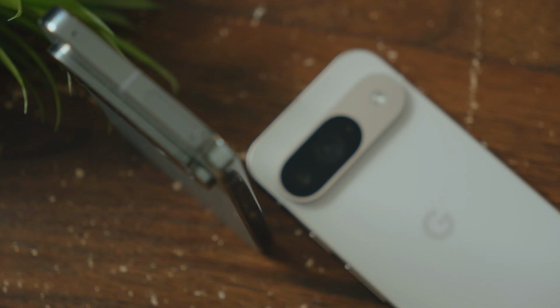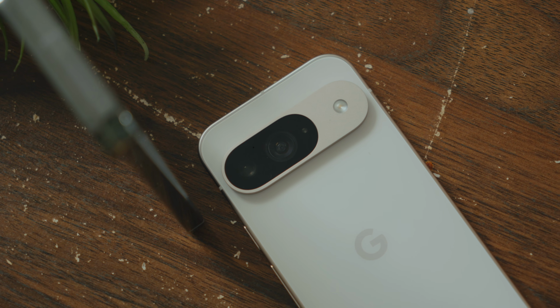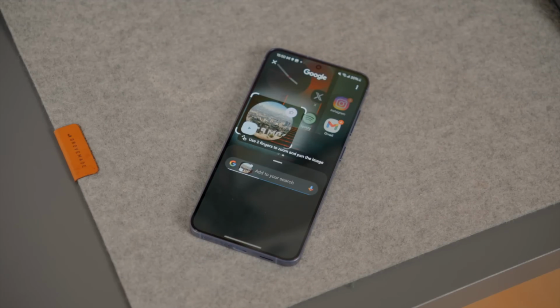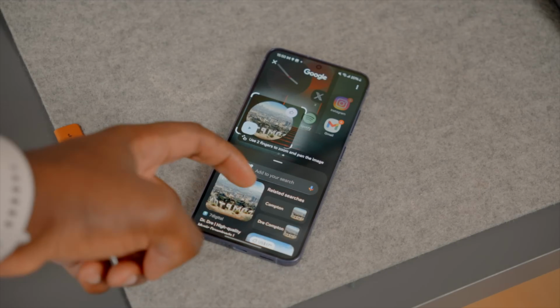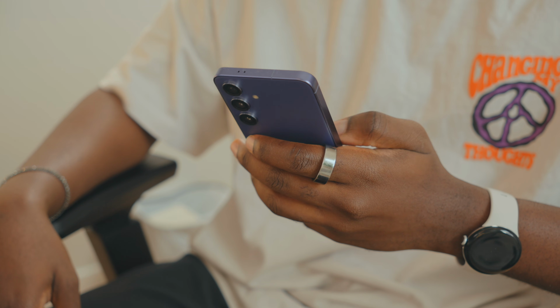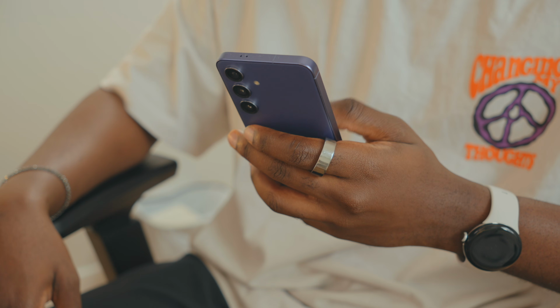Also, this is the most important part: Black Friday is next month. It's a couple of weeks from now, so this might just be the best time to look for a Pixel 9. But if you're into the Samsung ecosystem, you love a bit of extra hardware with a better telephoto lens, or well, only one telephoto lens, and you want solid performance, then the S24 is a strong pick. Honestly, both of these phones are top contenders, and it's down to your personal preference.